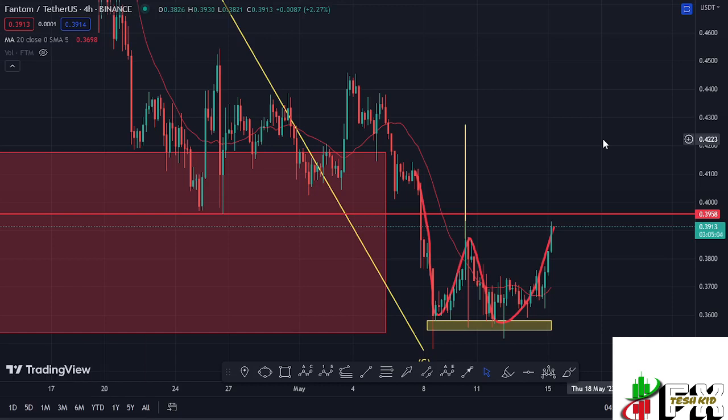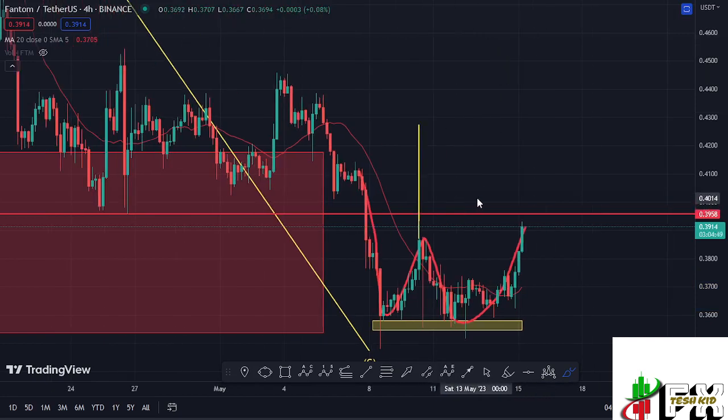And Fantom has continued to hold above the 20-day MA here on the 4-hour chart, which is now acting as support for us to continue gearing up. We have also continued to show a lot of strength, and at the time of this recording we are just about to see a breakout out of a chart pattern that I had here on the charts, which is this double bottom, having my neckline at around the $0.3879 mark and the bottoms at around the $0.3553 mark.